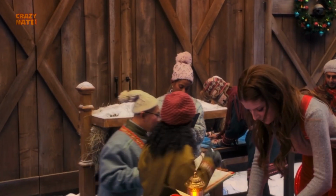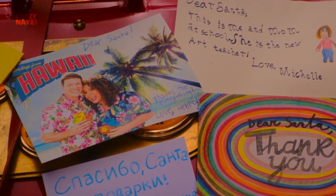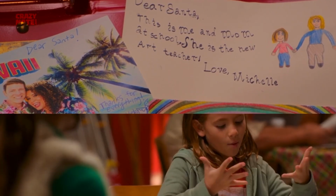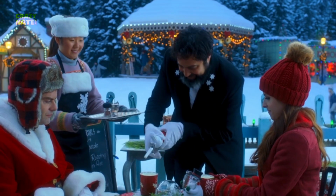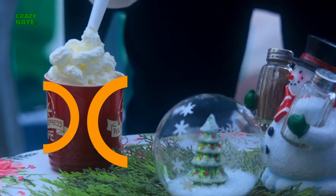Then if you watch in the end, you will see a postcard from Hawaii with Helen saying thanks for everything, obviously because she just went to Hawaii. But if you look closely, we also see that Michelle's mom got a job as the art teacher at her school. Meanwhile, back in the North Pole, the cafe is a shout out to the Polar Express. It's literally called the Polar Express.